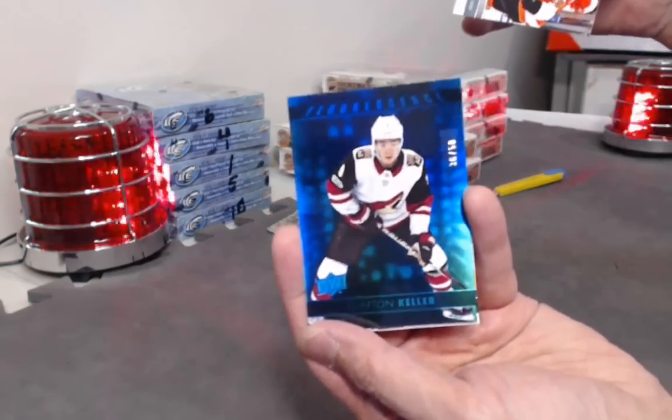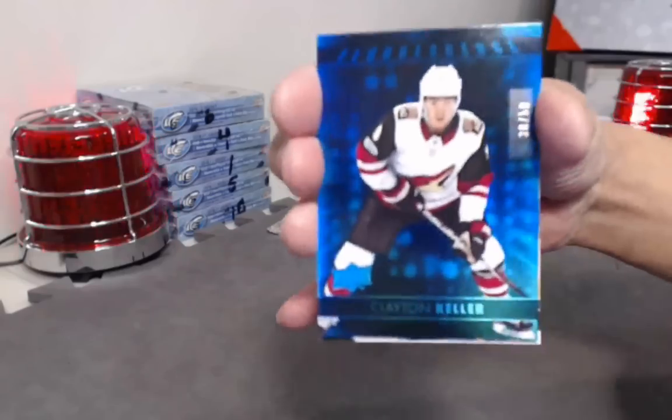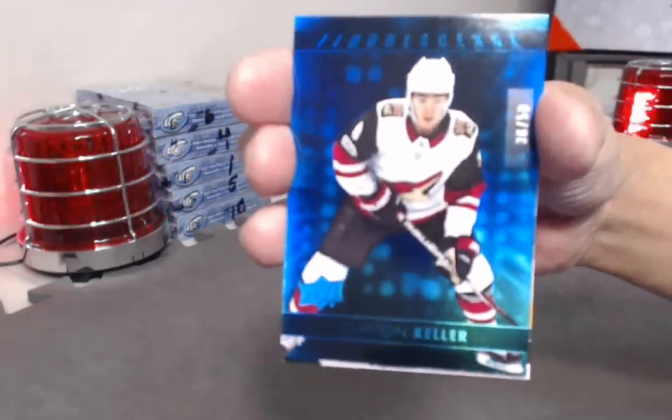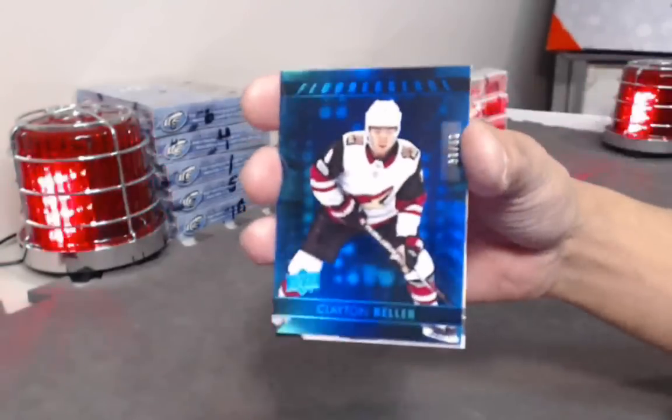What's an avalanche? Oh, no. Clayton Keller. I thought it was an avalanche too, based on the socks. I guess the blue is... Clayton Keller, 36 of 50.